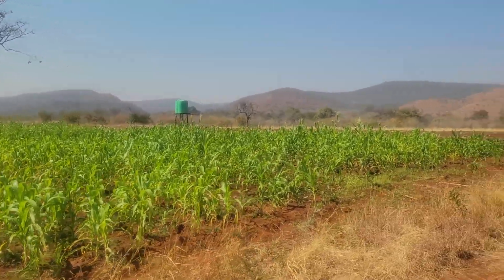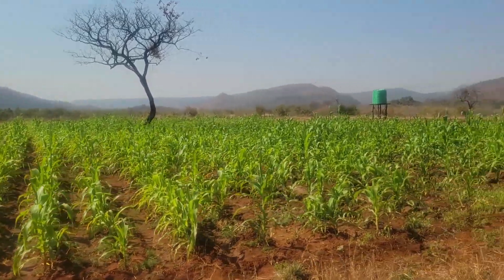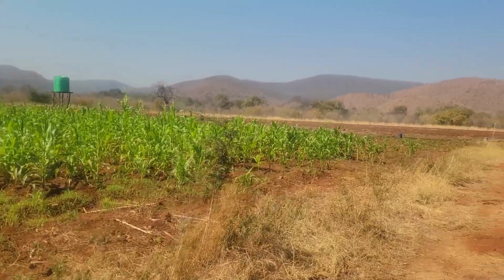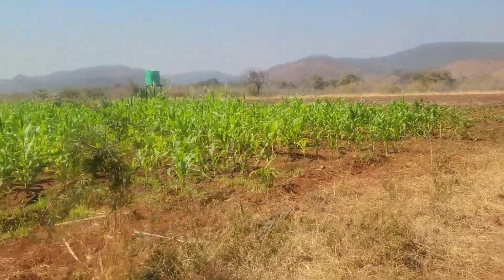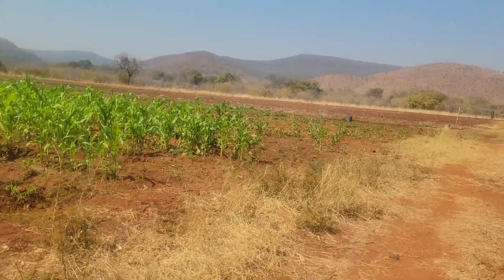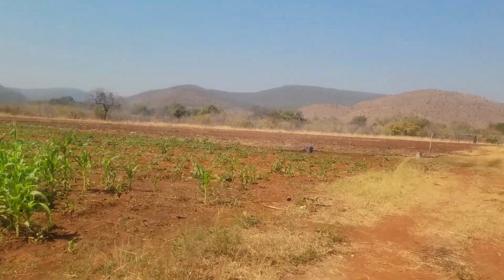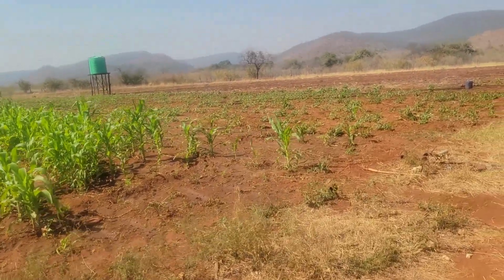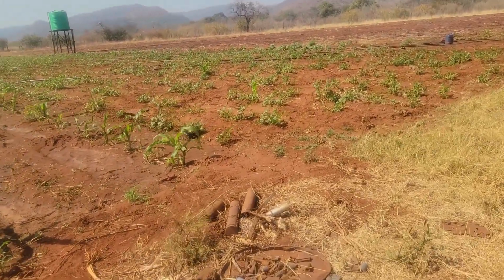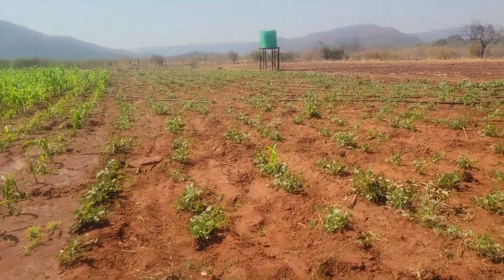And as you can see how beautiful it is. This is very scenic. I really like this area. What I'm seeing is really, really nice, and it's in a place where they have an abundance of water. These are the things that really excite me, when you see places where there is enough water, where you do not need to be thinking about water, because water is one of the main problems when it comes to farming.